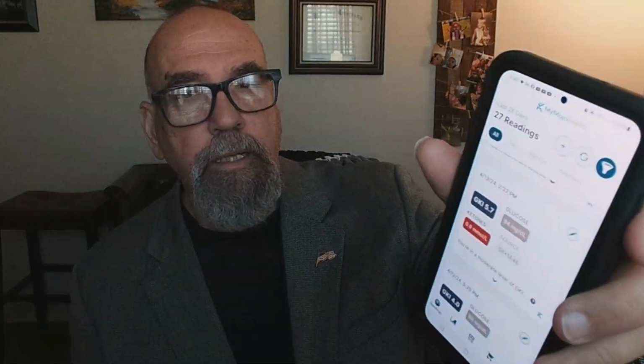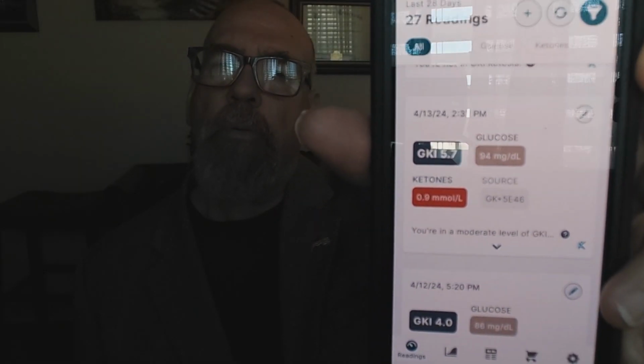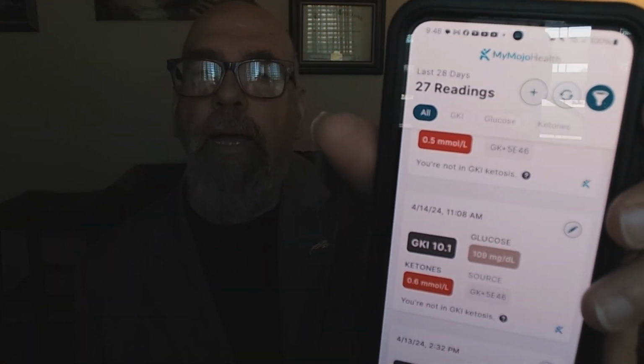Then on the 13th, and that last one was at 5:20 p.m. This one was at 2:30 p.m. I tried to do it right around 2:30 to 4. So on the 13th, I had a GKI of 5.7, like a moderate level GKI. My glucose was 94, but my ketones were only 0.9. I go to the 14th, GKI at 10. My glucose was 109 and I only had 0.6 millimolars. So technically, I was still in ketosis, nutritional ketosis, but not really effective ketosis, so to speak, for health improvement.